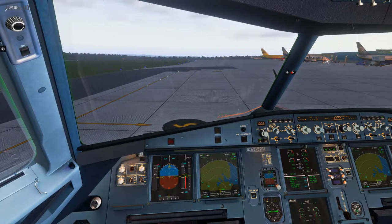Following presentation about safety on board. Your hand luggage must be placed in the overhead bin or under the seat in front of you.